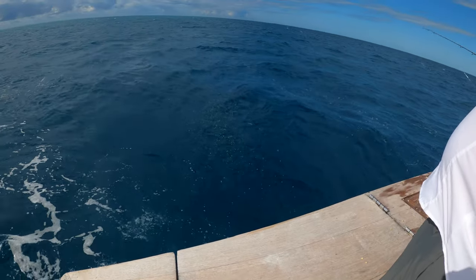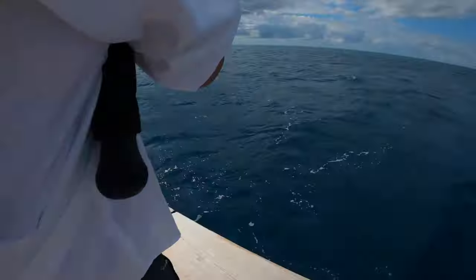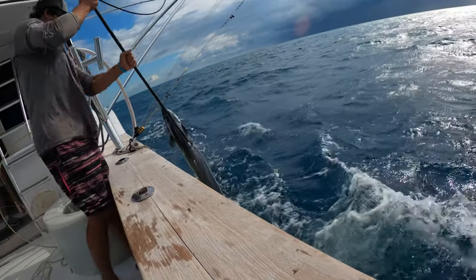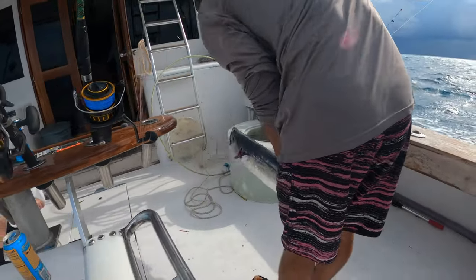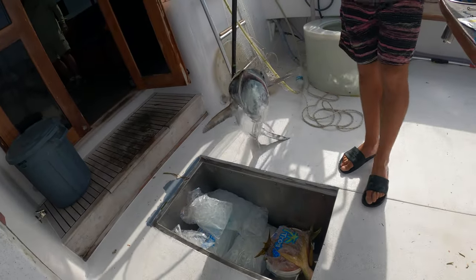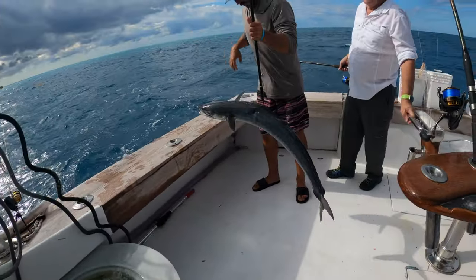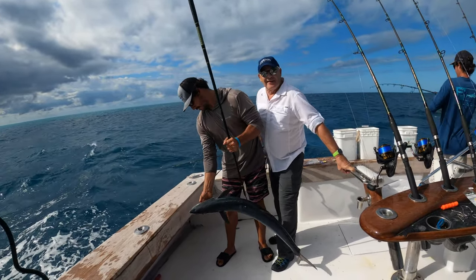Mike's working this big kingfish. It's a smoker. Look at this action. Mike has a big kingfish right there. Yeah, let's put him in the box real quick. All right, everybody get behind this fish. Billy, get back in there.